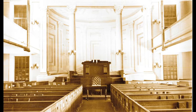See that chair and table right down there in the center? Those are still in use today. If this photo dates to before 1892, they're about 128 years old now.